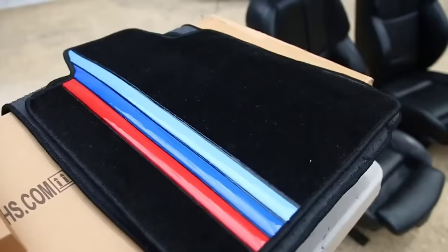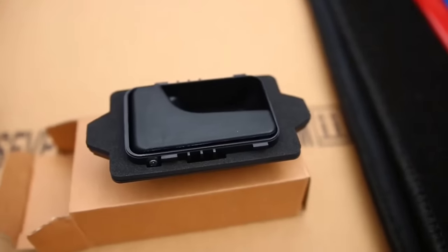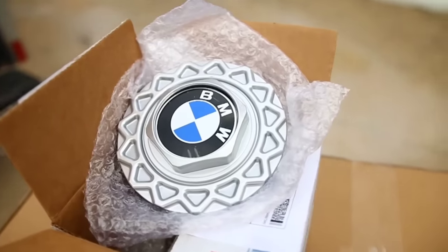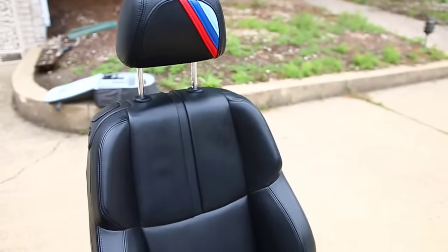So what we got here, some M3 style mats. We got these nice floor mats for them. They're gonna look super sick. We got our door handle here. I guess you can just call it like some center caps. So I wanna throw these on. I don't know, these wheels aren't sticking. I'm stoked on finding these seats. I couldn't find anything stock for less than 800.